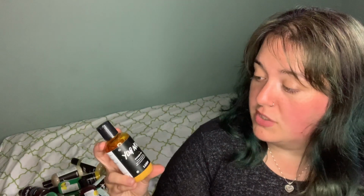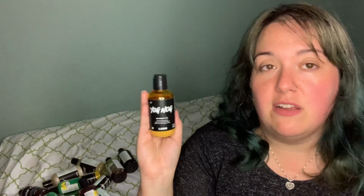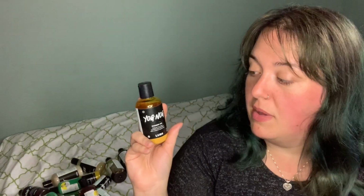Yognog, speaking of Christmas scents, this is very caramelly. It smells like flan almost. I really like it. It doesn't come out every year, but it did come out last year for Christmas, so hopefully it'll be back in case you didn't get a chance to smell it this time around. But if you like foodie smells, I definitely recommend this one.